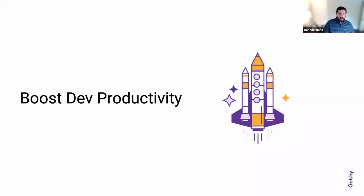And then finally, boost dev productivity. Grayson, I'll let you take this one, but I know this is major coming from the last 20 years of web development and either having to pick a really simple CMS that locked you in, that was monolithic, or very custom app development. And now we have this middle ground with Jamstack.